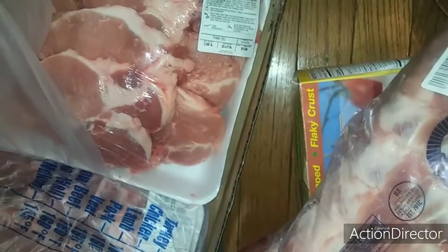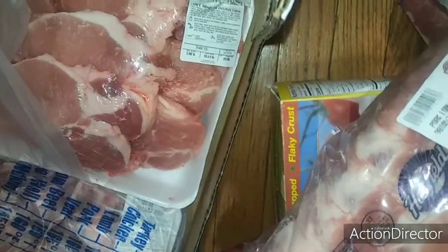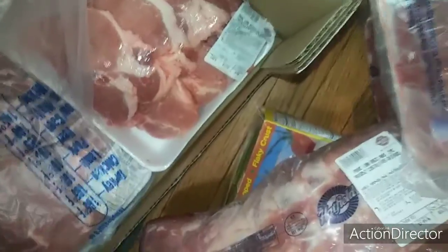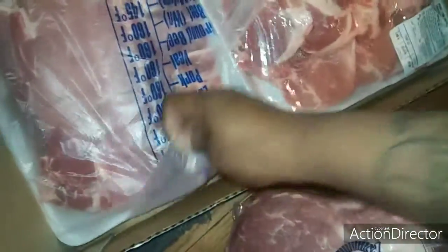Jaden has a little cold. And we have pork chops. My husband eats those. And the kids too. I don't eat that. Let's see. What else is in here?